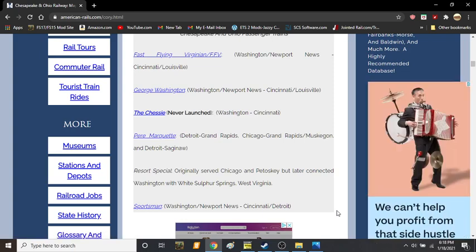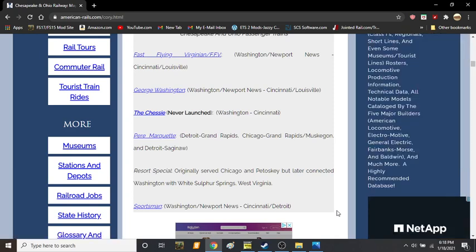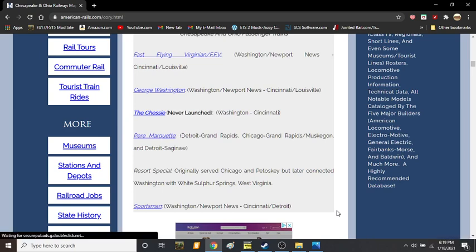But Pere Marquette, which was a Detroit, Michigan to Grand Rapids, Michigan to Chicago to Grand Rapids to Muskegon, and Detroit back to Saginaw, Michigan. And finally, the Resort Special originally served Chicago and Petoskey, but later connected Washington with White Sulphur Springs, West Virginia. And finally, the Sportsman, which was a Washington to Newport News to Cincinnati to Detroit train.